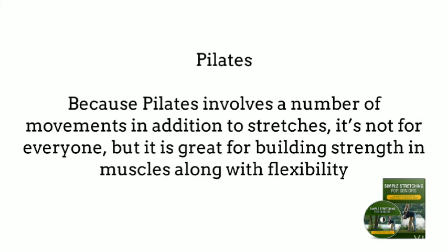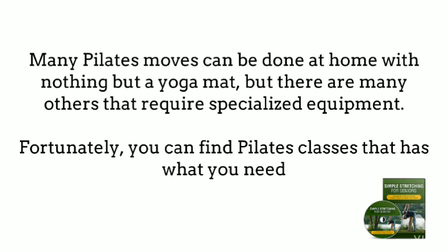Pilates. Because Pilates involves a number of movements in addition to stretches, it's not for everyone, but it is great for building strength in muscles along with flexibility. Many Pilates moves can be done at home with nothing but a yoga mat, but there are many others that require specialized equipment. Fortunately, you can find a Pilates class that has what you need: special equipment and qualified instructors.